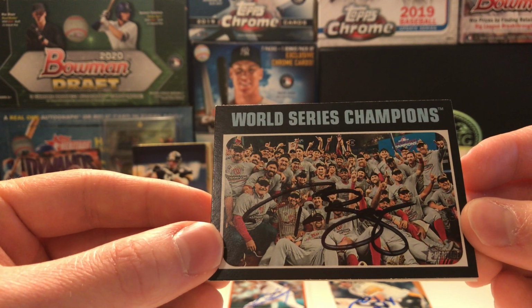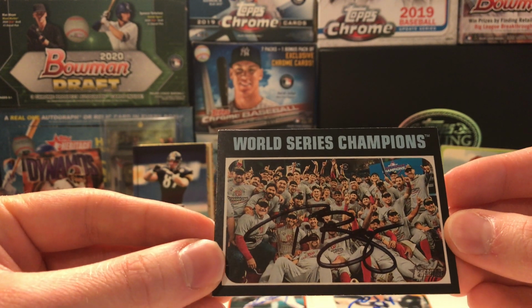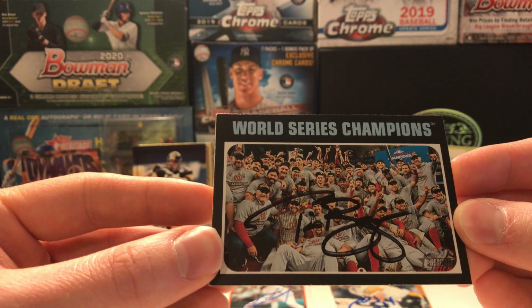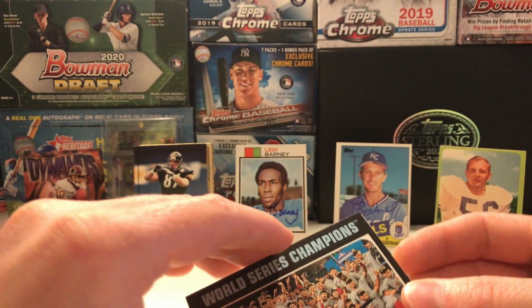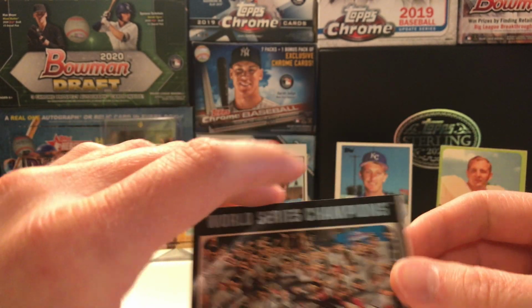But really happy to get this pack and add it to my Nationals World Series Champions collection. So this will go in the display case next to the other returns I've gotten. Thank you, Mr. Tim Bogert. Really like that. So it's really cool.